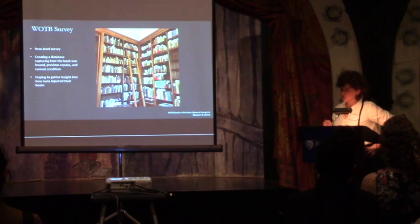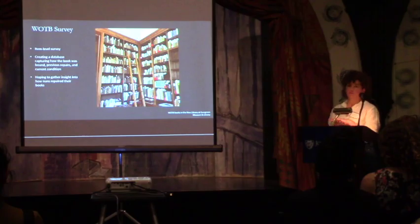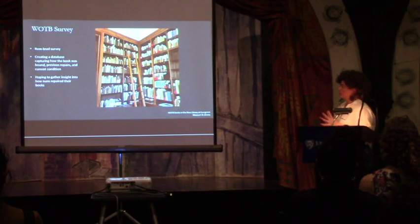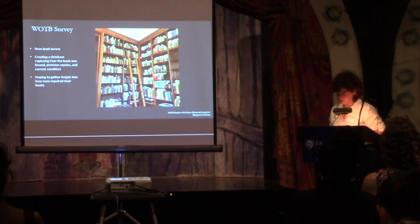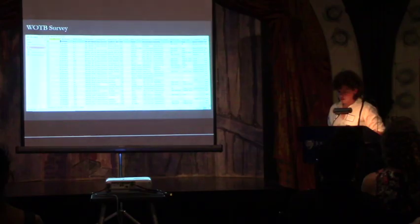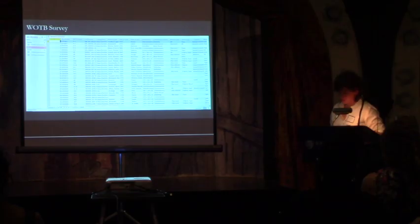So Laura went ahead and created a database for us to use while we did the survey, and we're trying to capture how the books were bound, previous repairs, and their current condition. And this was really a priority for Laura for her fellowship. This is really the only way you get to train your eye to see all the different aspects of the different bindings. And so this was probably, for her, the highlight of the fellowship, getting to just sit with all the books and look at them one by one and really spend, sometimes 10 or 15 minutes with each book. Here's just a screenshot of the database so far.